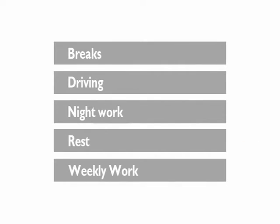The rules can be split into 5 main areas. The law tells you when you must take a break within your shift. It limits the amount of driving you can do, and in some cases, working at night is restricted. You must take minimum rest periods, and there are rules on the amount of work you can do in each week. So let's start with the rules on breaks.